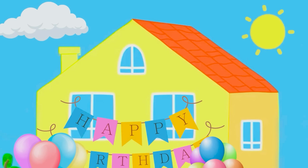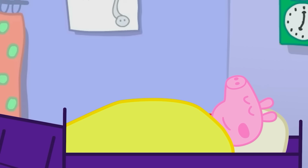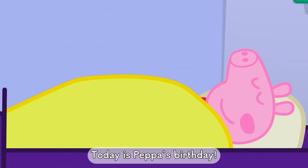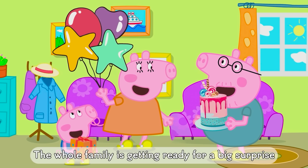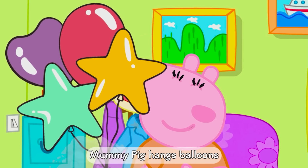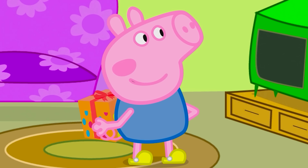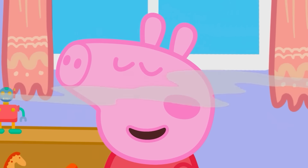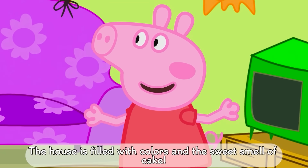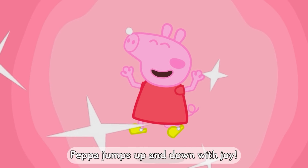Peppa's birthday. The sunshine is so bright this morning. Yahoo! Today is Peppa's birthday. The whole family is getting ready for a big surprise. Mummy Pig hangs balloons, Daddy Pig brings the cake, and George hides a little present. The house is filled with colors and the sweet smell of cake. Peppa jumps up and down with joy.